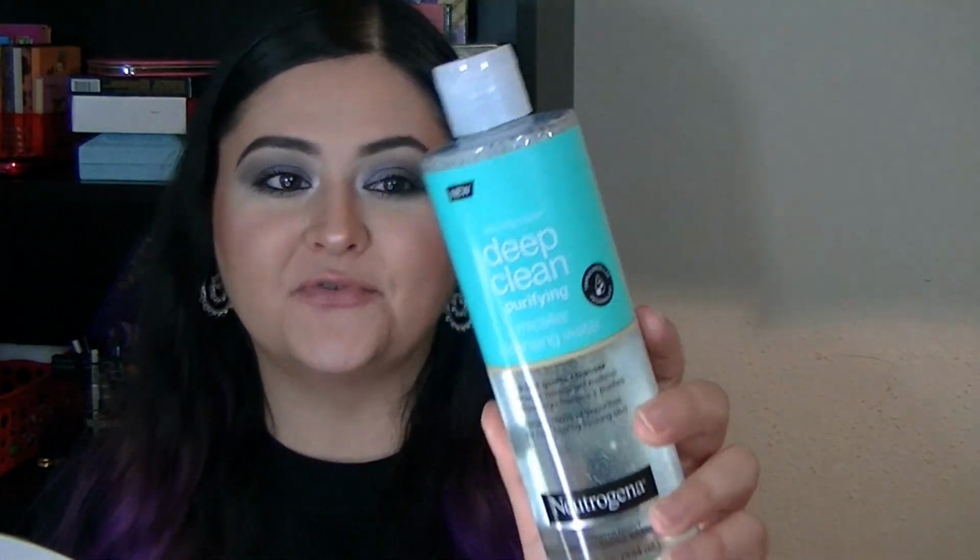Next, I have this absolutely awful, do not buy this ever, makeup remover from Neutrogena. It's their Deep Clean Purifying Micellar Cleansing Water. It says it's a 3-in-1 gentle cleanser that removes waterproof makeup, cleanses, purifies. This is trash. It will burn your eyes like nobody's business. I don't know if it's because this is not pH balanced as it should be, as most other makeup removers are. I don't know if it's because of the excess amount of fragrance.